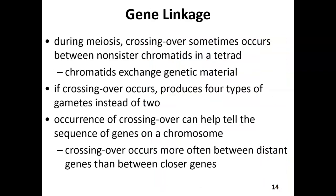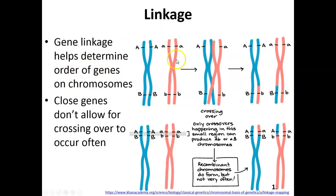During meiosis, if you remember, we had crossing over occur in prophase 1. When this happened, the non-sister chromatids of the homologs would exchange genetic information. If it did occur, then it would produce 4 unique chromosomes, versus if it didn't occur, then you wouldn't have those unique chromosomes anymore. They'd be similar. So if you look at how often crossing over occurs, that can help you determine if genes are linked or if they're closer together. Linkage actually helps us to determine the order of genes on a chromosome and how close those genes are.